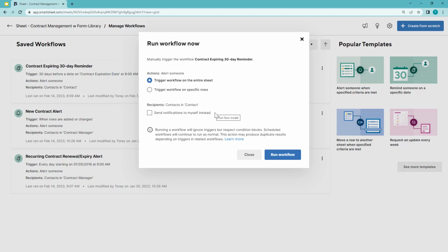Coming down to recipients, I can determine if I want to send this notification to just myself, or if it's going to be sent to the contact specified in that contact column for that given row. Because I'm testing this and I don't want to send out any unnecessary notifications, I'm going to select for this to be sent just to myself.